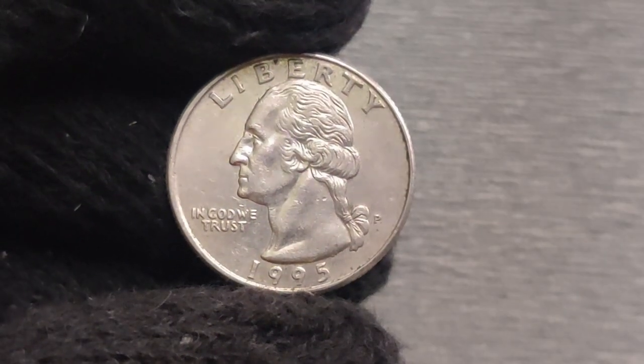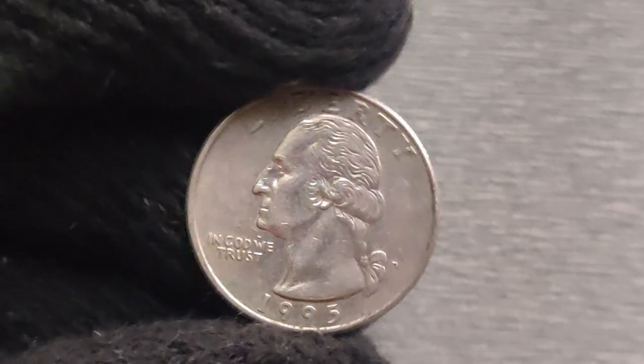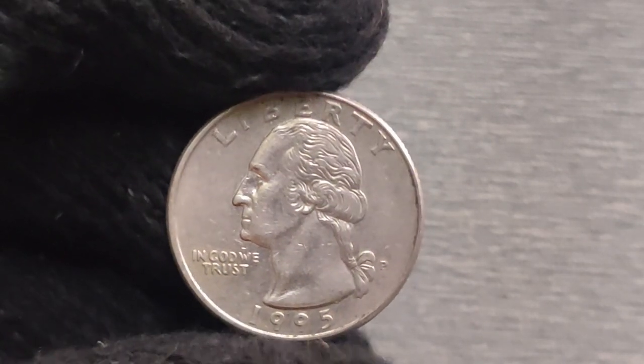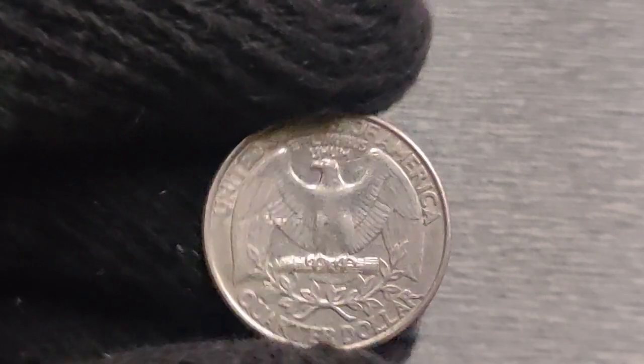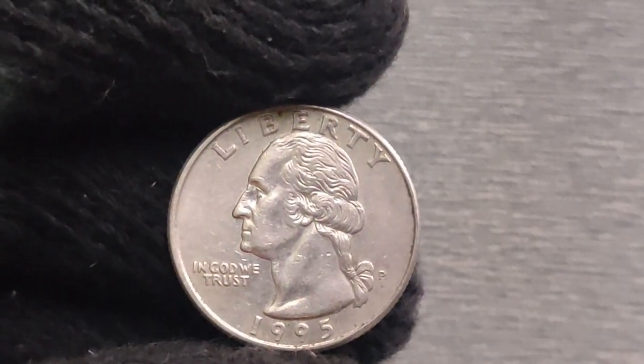Could a simple quarter in your pocket turn you into a millionaire? Sounds unbelievable, right? Well, today, we're diving into the fascinating story of the 1995 P Washington quarter, a coin worth an astonishing $3.3 million in today's market. Let's uncover its history, unique features, and how you might just stumble upon one of these treasures.